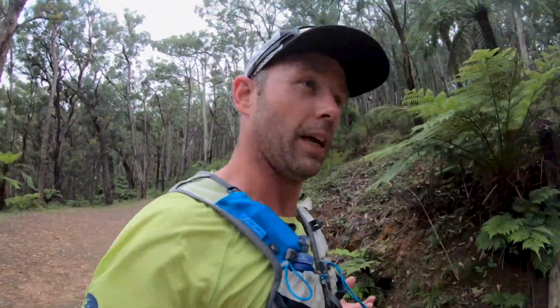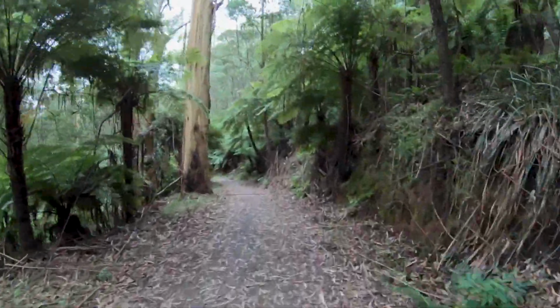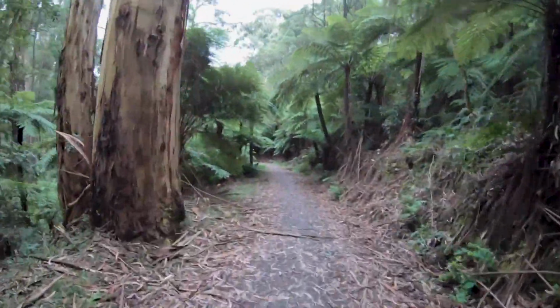Especially at the start, you get super excited and you go off like a rocket. And just be mindful, this long race, it's got a lot of climbing and steep downhills. So just manage your body, run to feel, and keep enjoying it. Just gotta be a little bit cautious.